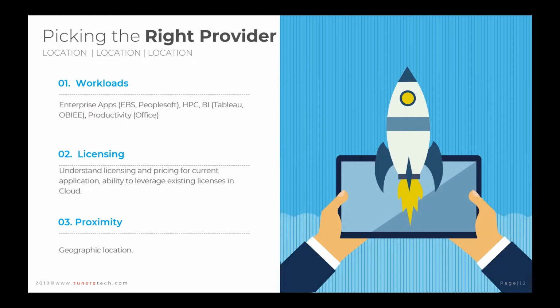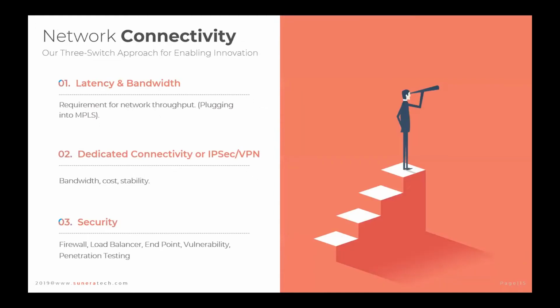The next one is network connectivity. This is where latency and bandwidth come in. It plays along with the previous topic, but again, how do you connect back? There are two options typically for any cloud. One is dedicated connectivity, whether that be Oracle's FastConnect, Direct Connect with AWS, or I believe it's ExpressRoute for Azure. Or you can use IPsec or VPN.